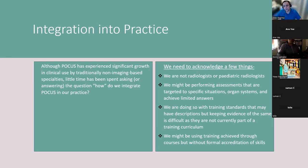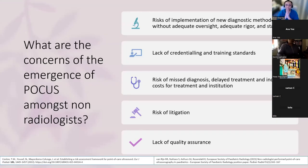Most face-to-face courses will be organized with a view to getting you to pursue the training locally, under the supervision of somebody who's either already had the training or under the supervision of your pediatric cardiologist or pediatric radiologist. Now, there's a big problem with lung ultrasound in that not a lot of pediatric radiologists are trained in point of care lung ultrasound. So how do we then take something that we've learned and integrate it into practice safely?